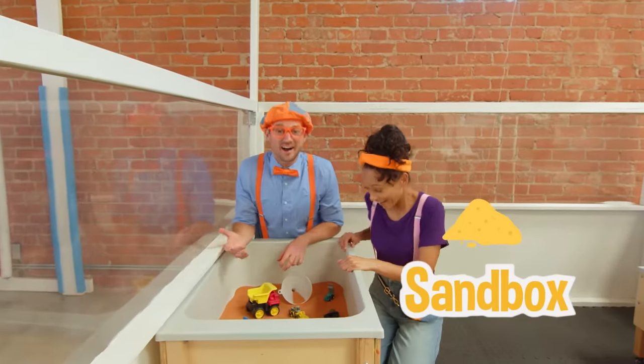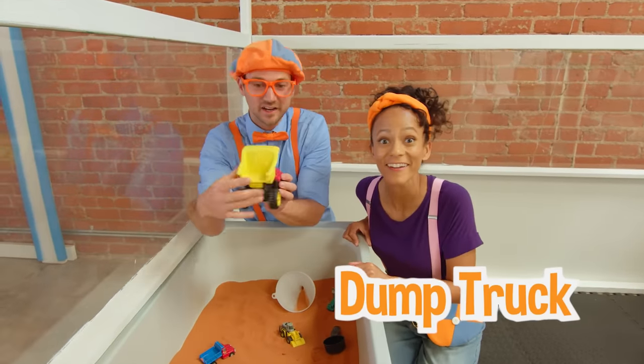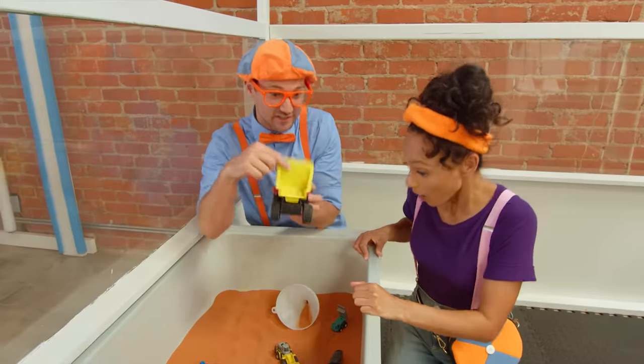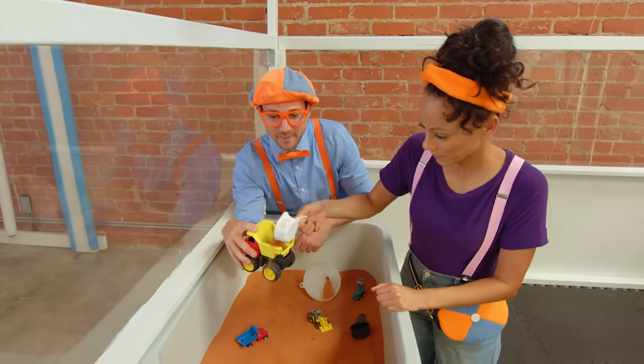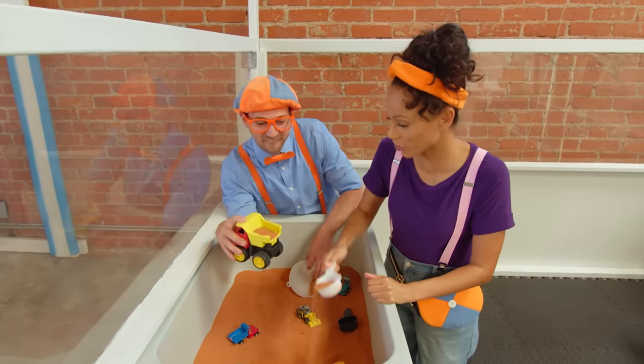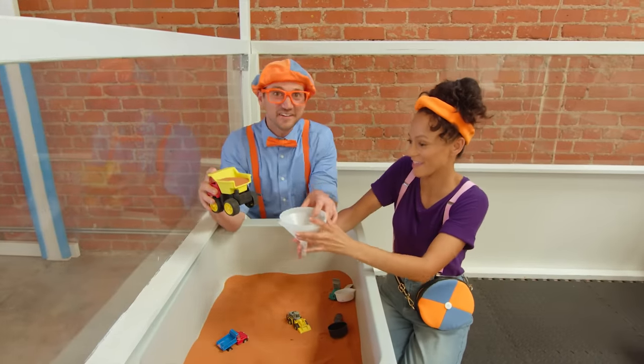Whoa, sandbox. This is so cool. Ooh, look, a dump truck. We could put a lot of sand in here and dump it out. Ooh, let's try it. All right. Here we go, load it up. Some sand for you, truck. Okay. All right. You want to hold the funnel? Yeah. All right.